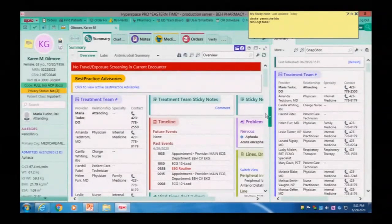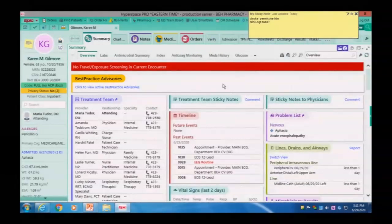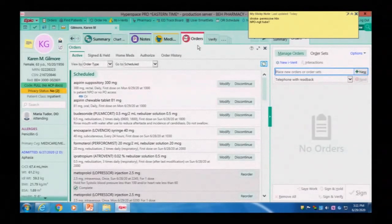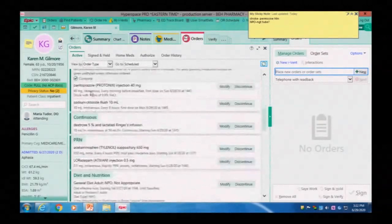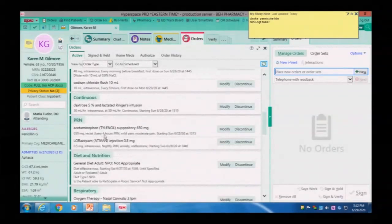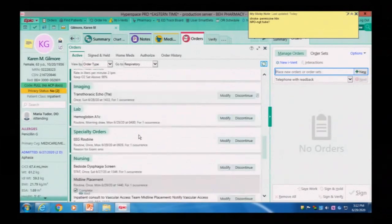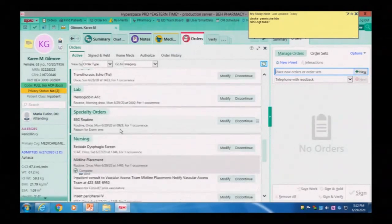Everybody's Epic should be set up the same basic way. When you look at medication orders, there are 3 different ways you can do it. So what's the best way? Depends on what you're looking at it for. The place I like to start out, just to see what my active orders are, is orders. So it tells you scheduled at the top, continuous things, like fluids or drips, anything that's ordered PRN and can potentially be given. But you can also see your diet orders, oxygen, imaging, scheduled labs. Maybe you want to clean up the labs because they don't need a BMP every day. That's here. And other things.